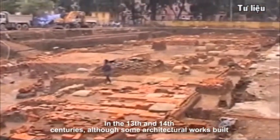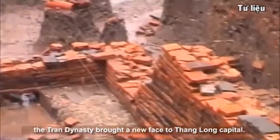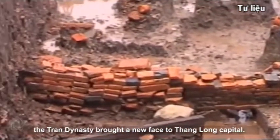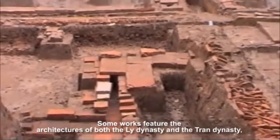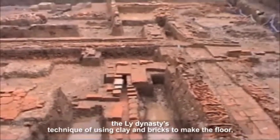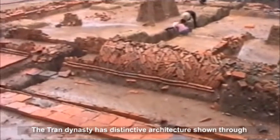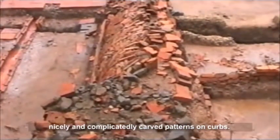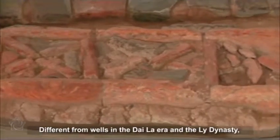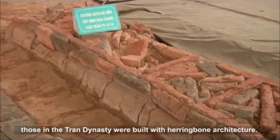In the 13th and 14th centuries, although some architectural works built in the Ly Dynasty were still maintained, the Tran Dynasty brought a new face to Thang Long capital. Some works feature the architectures of both the Ly Dynasty and the Tran Dynasty. The Ly Dynasty's technique of using clay and bricks to make the floor, building gravel foundation was found. The Tran Dynasty has distinctive architecture shown through nicely and complicatedly carved patterns on curbs. Different from wells in the Dai La era and the Ly Dynasty, those in the Tran Dynasty were built with herringbone architecture.